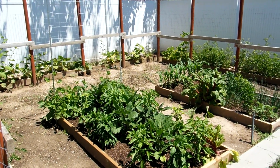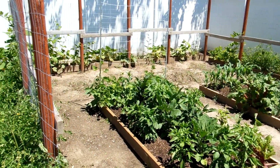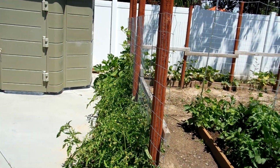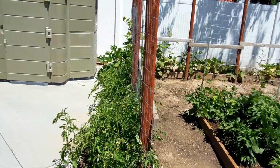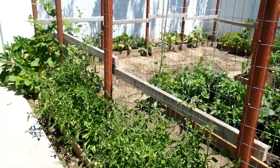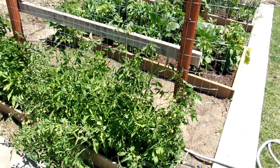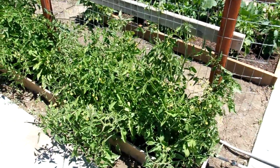Okay, it is the 4th week of June here, and this is the main garden. We have a lot of great things happening. It's been really sunny and warm for the most part, except for yesterday when it hailed, but it's been great weather, and so plants have really responded.